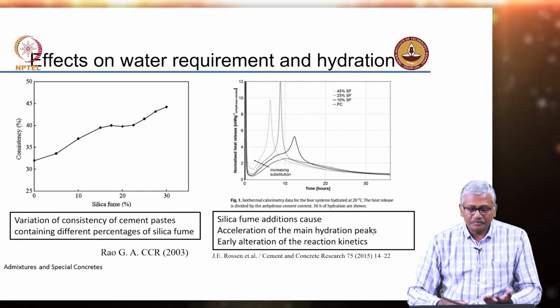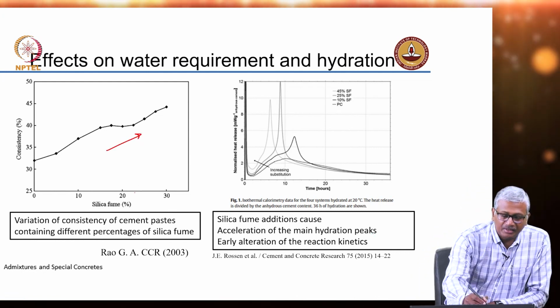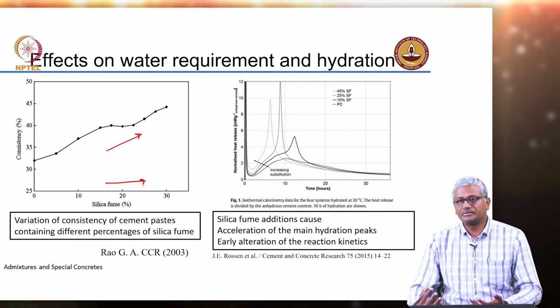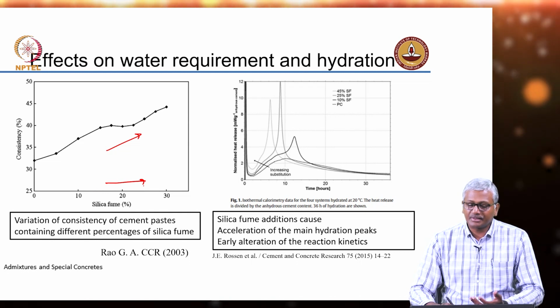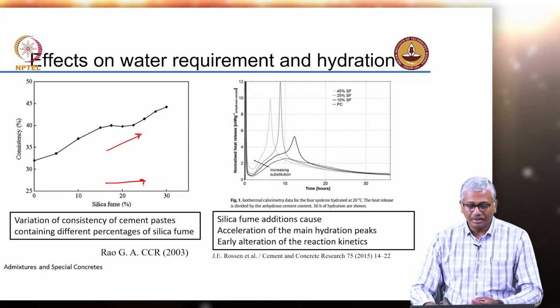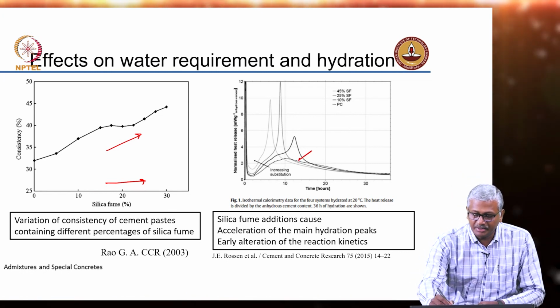So, again some examples from published literature about how the consistency goes up significantly with more silica fume in your system, which is expected because silica fume is much finer than cement. Your hydration characteristics studied with the help of heat evolution studies using calorimetry can also indicate what happens when silica fume is used. For instance, this is your Portland cement.